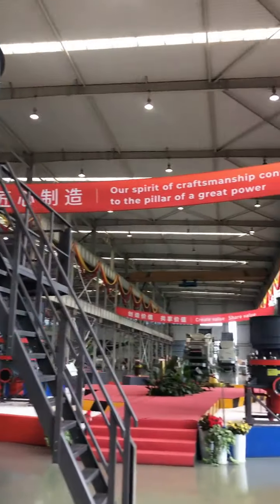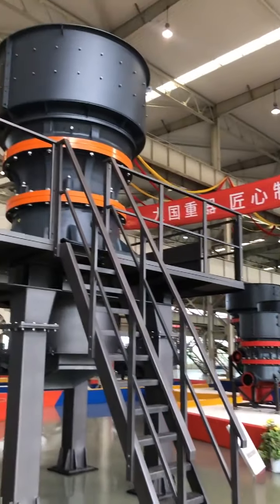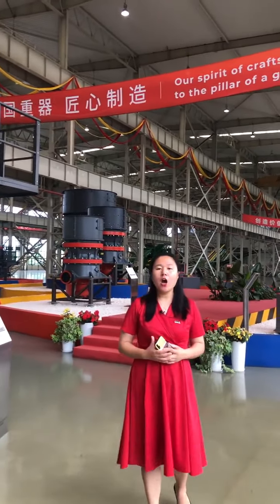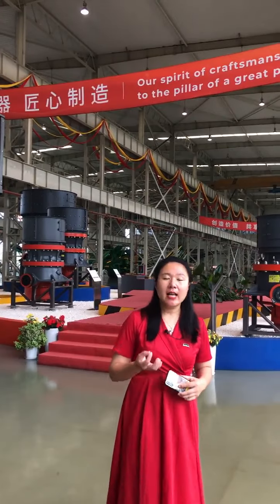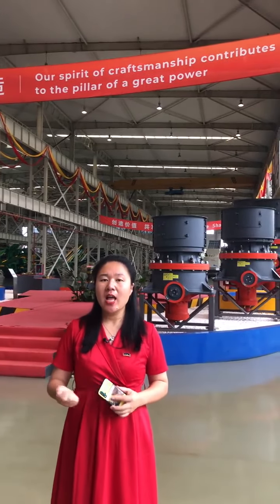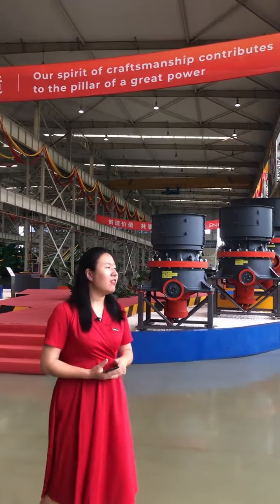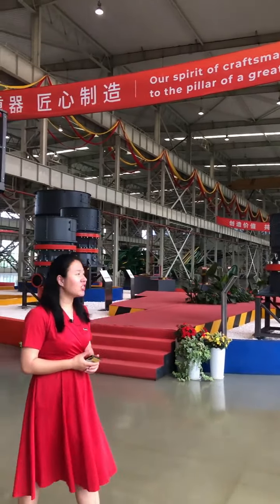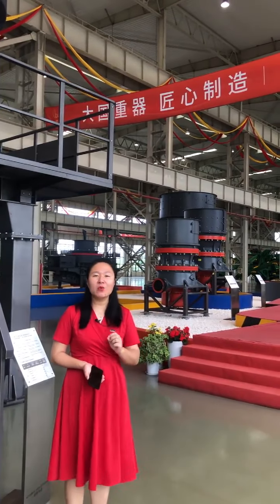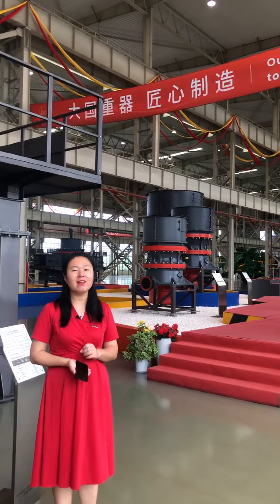It is very strong. You can choose this foundation as well, the steel structure. Okay, and for this one, it can reach the capacity of more than 200 tons per hour. And for this cone crusher, we also equip you the motor, the hydraulic station, lubrication station, PLC control, and the touch screen to control the machine. Okay, and for this single cylinder cone crusher, we also have two series.